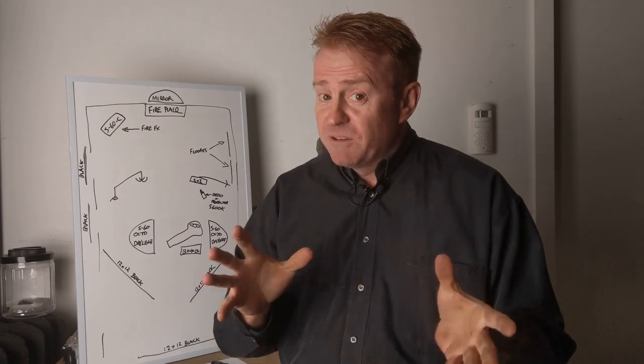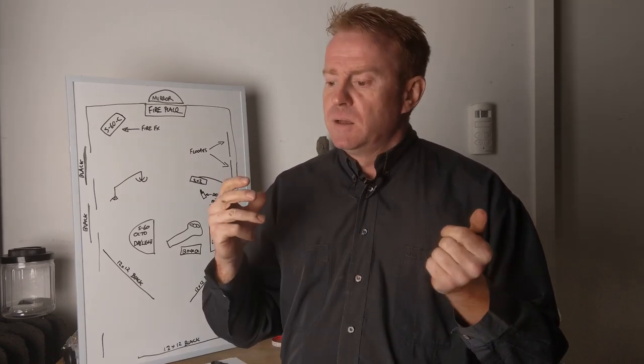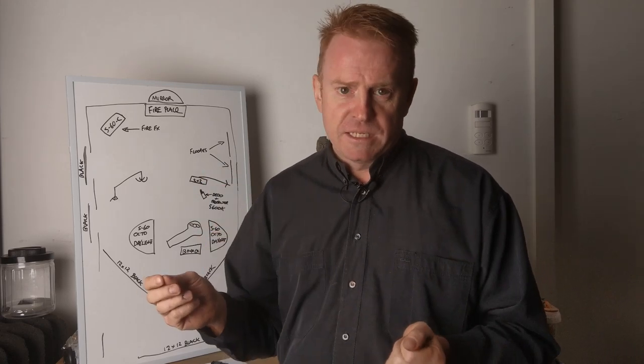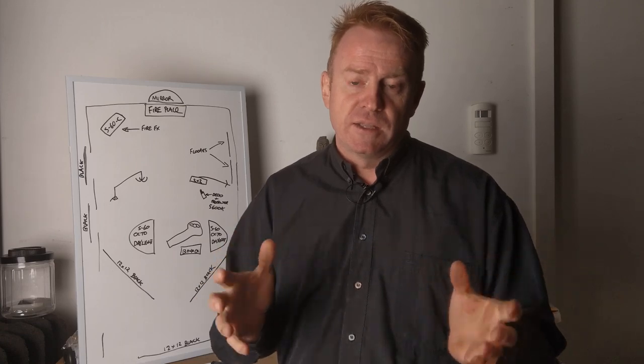Then we said, do you want to see the fire effect? So we set up the fire effect, and they loved that even more. So that's the advantage with LEDs, is you can have a plan B or a plan C, and you can have it pre-programmed into the lights. So that's one huge advantage that LEDs have.